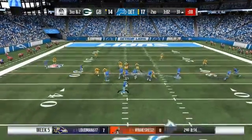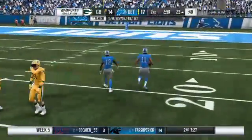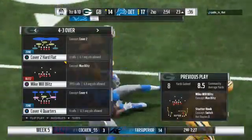Ready. 3rd and 2. Now Taylor. Caught on the right side by Jones. Give him 8 yards on the play, and they pick up the first.